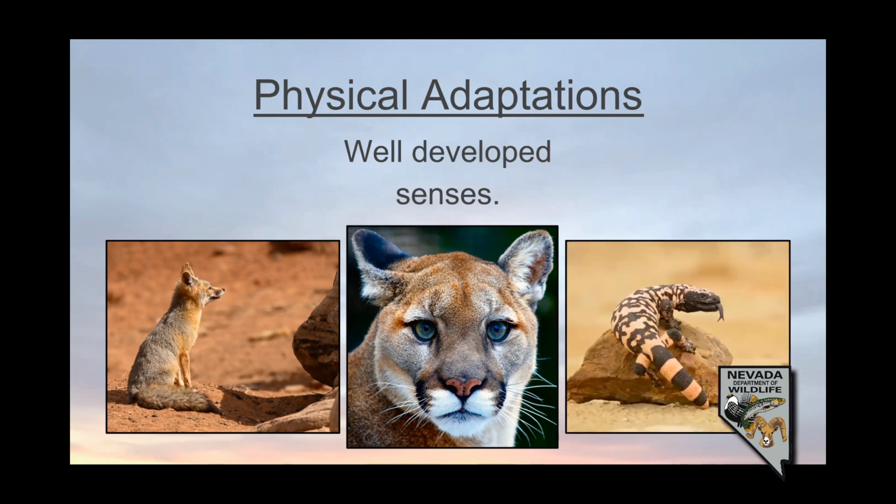And then, a little bit similarly, we have reptiles that are able to use their sense of touch in different ways to detect vibrations in the ground. They're also using their tongues as a way to smell. I'm going to get into that more in the upcoming webinars, where I'll be going more in depth about different reptile species and their adaptations.